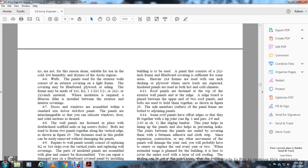4-13: roof panels are fastened to the top of the exterior wall panels at the ridge. The ridge board is placed between the upper ends of the two roof panels and is used to hold them together, as shown in Figure 229. The side members of the rafters of the panel frame are bolted to the adjoining panels.